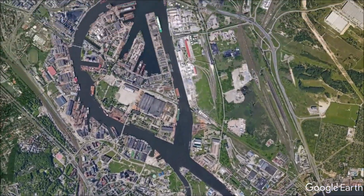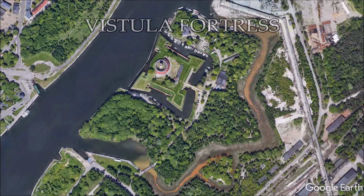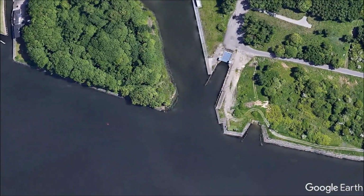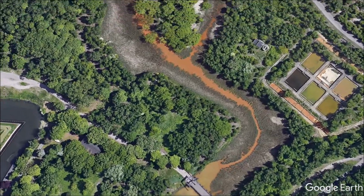Last but not least is the northern Gdansk star fort, Vistula Fortress. This is easily one of the most impressive structures of Gdansk when viewed from above, and is by far one of the most mysterious. The fort's original build date is unknown.